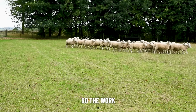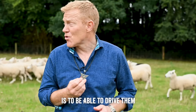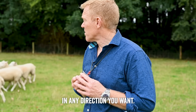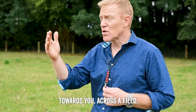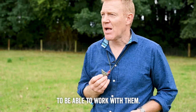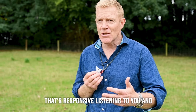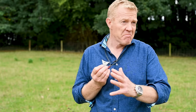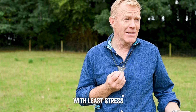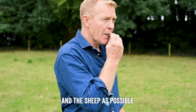So the work you want to do with the sheep, away, is to be able to drive them in any direction you want. So away from you, towards you, across a field, to be able to drive them into the handling pens, to be able to work with them. And so you want a dog that's responsive, listening to you, and being able to get the job done with least stress on you and the dog and the sheep as possible.